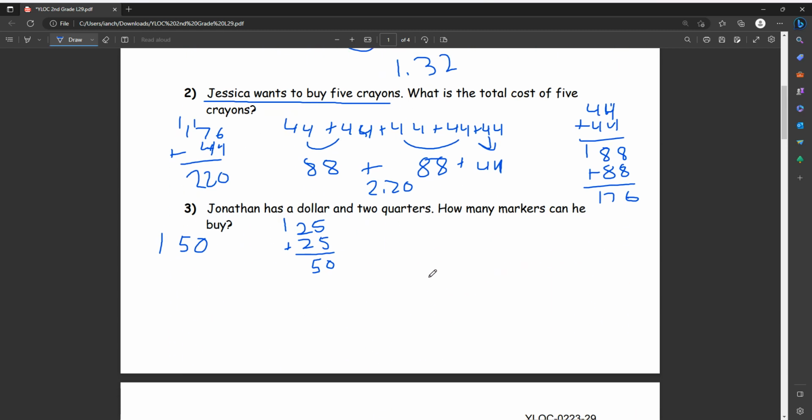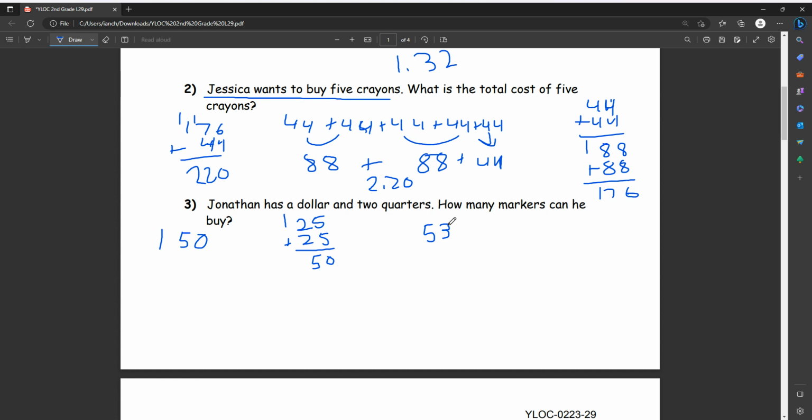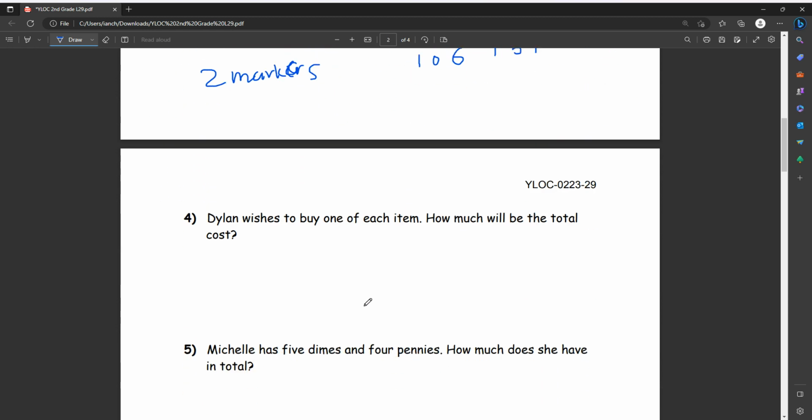A marker is worth 53 cents, so let's do 53, which is 1 marker, plus another 53, which is another marker. So that's 2 markers. Let's do 3 plus 3, which equals 6, 5 plus 5 equals 10, so we get 106. Let's try adding another marker to this. So 106 plus 53. 6 plus 3 equals 9. 5 plus 0 equals 5. And then let's drag down the 1. So it's 159. 159 is over this price, so that means we can only buy 2 markers.